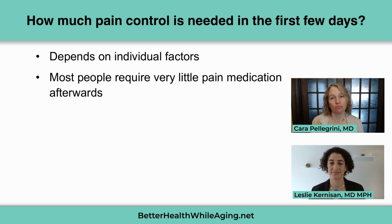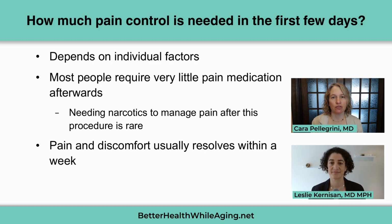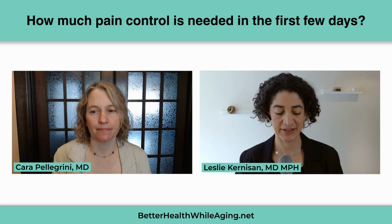And I would say that's the most common experience. It's pretty rare that somebody needs narcotics to manage pain after this procedure. So a certain level of discomfort that is resolved within a few days or a week, and usually that's about it.